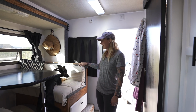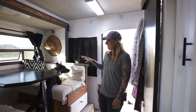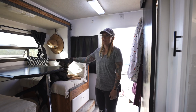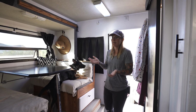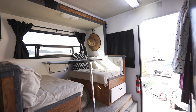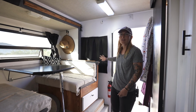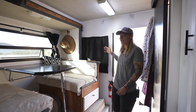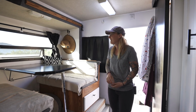This is my dinette. This is the part that slides out, and this is like the office during the work week. I still have a normal 9 to 5, so this is pretty much where I work. They're called blackout curtains. They're really thick, so they also provide a little bit of insulation. So if the sun's beating down, I can still work here and not really feel that.